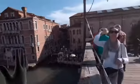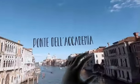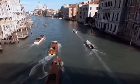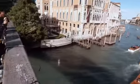This wooden bridge belongs among the four Venetian bridges spanning the Grand Canal, offering what is supposedly the greatest view in the city, looking along the canal. They're all racing.